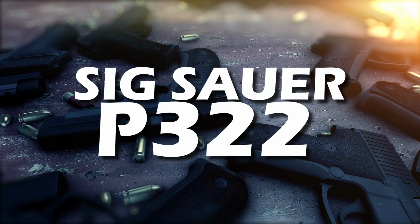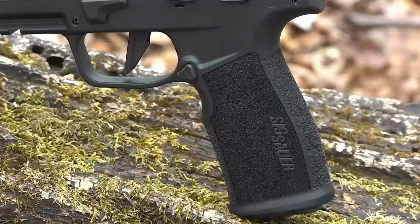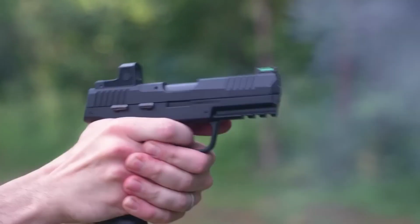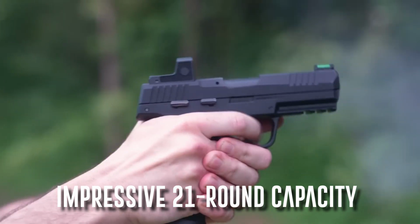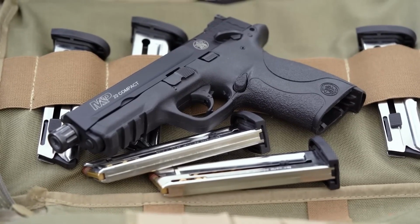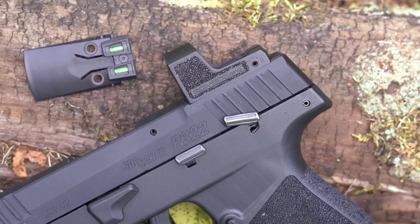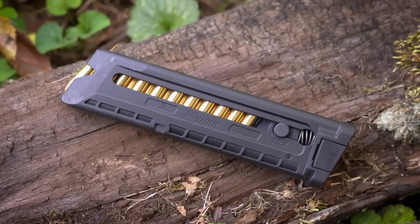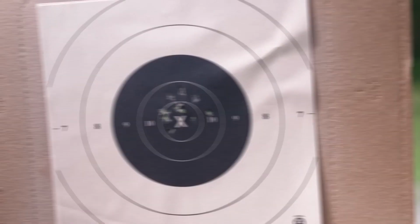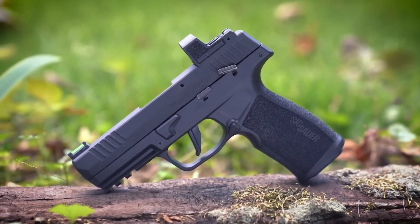Sig Sauer P322. Enter the arena of tactical superiority with the Sig Sauer P322. This remarkable firearm comes optics ready and features a threaded barrel, making it the epitome of tactical prowess. With an impressive 21 round capacity and an intuitive, user-friendly design, the P322 is a compelling choice for any gun enthusiast. Whether you're into sport shooting or simply enjoy the feel of a finely crafted firearm, the Sig Sauer P322 offers a uniquely satisfying experience that's sure to capture your interest.